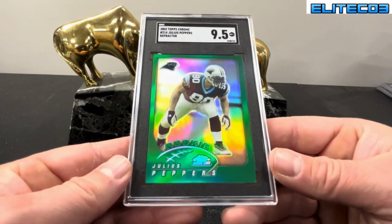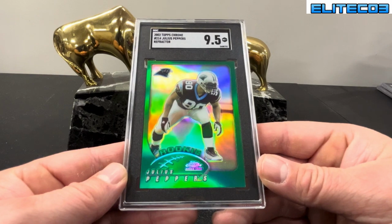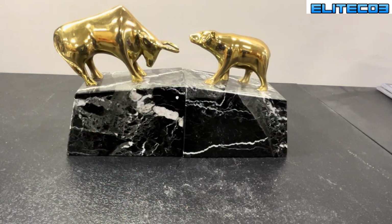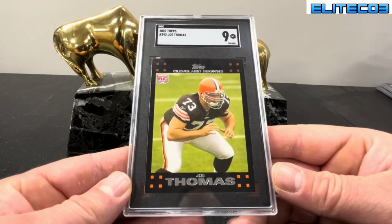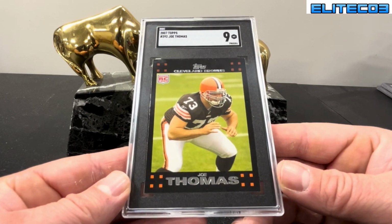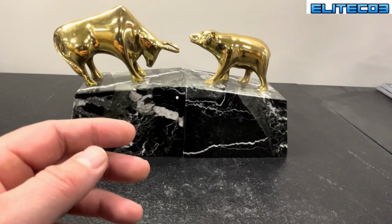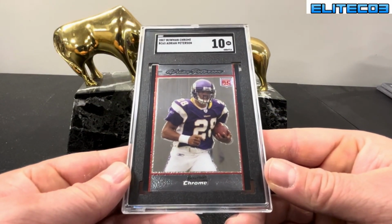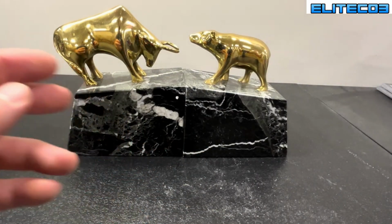Peppers Topps Chrome 9.5. Joe Thomas Topps, just a clean flagship, and if you ever grade 07 Topps flagship, it's impossible. So this one looks pretty nice, so I sent it in. Joe Thomas, Peterson Bowman Chrome rookie. And we got a 10.